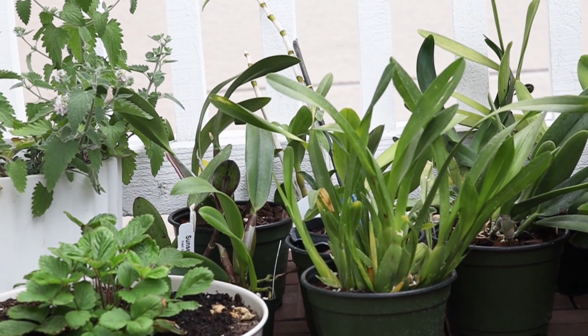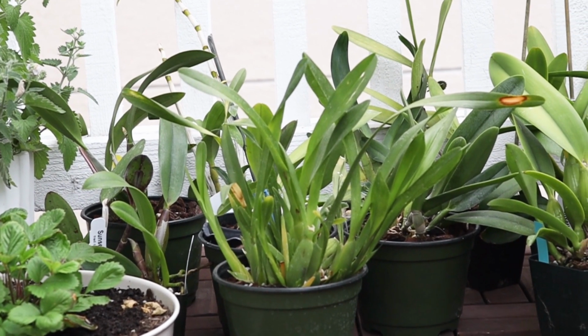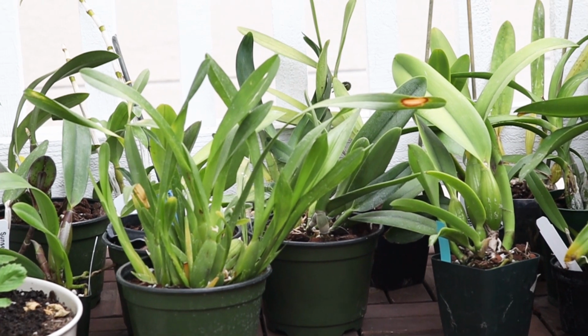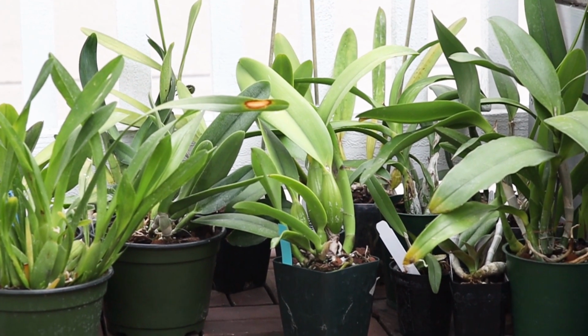So summer is all about growth for a lot of my plants, and it is really great to see. I put all my cattleyas outdoors on the patio, and I noticed that the increased sunlight is doing wonders for them. A lot of the new growth is growing straighter, stronger, and healthier than before, and a lot of the anthocyanins and other colorations are starting to kick in.